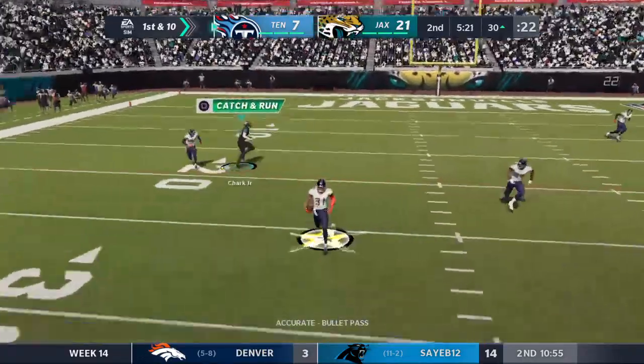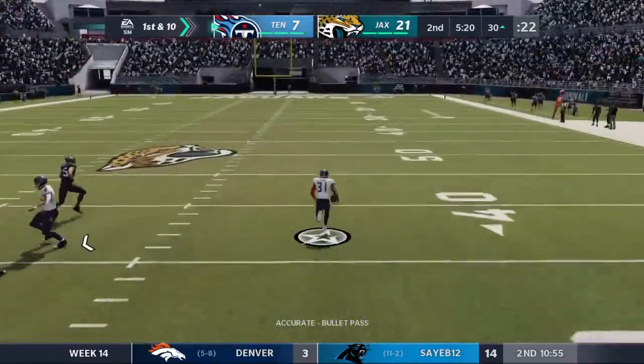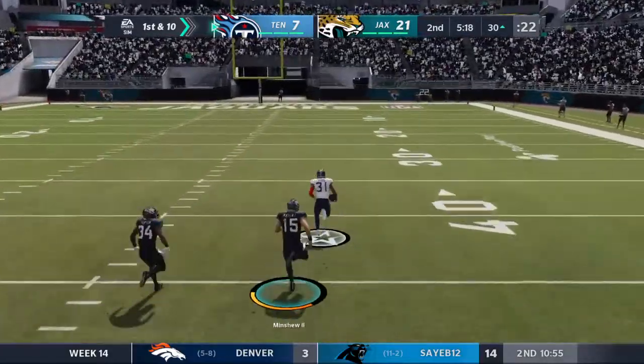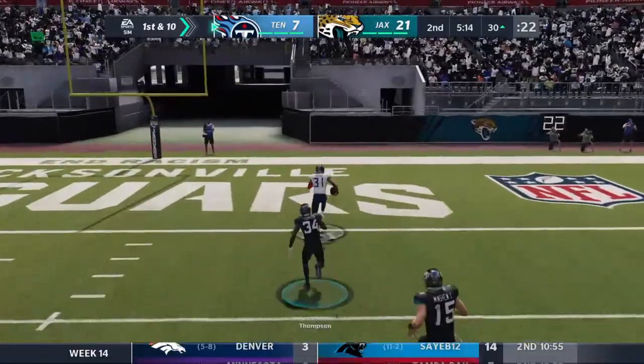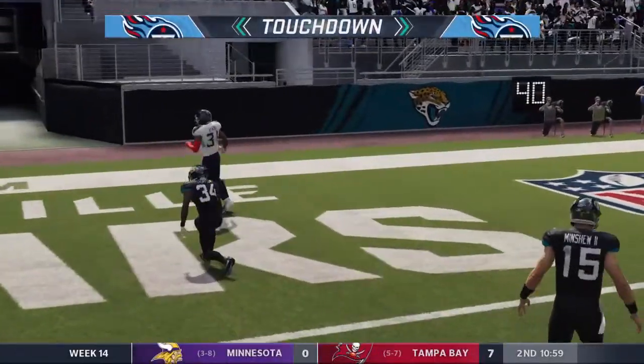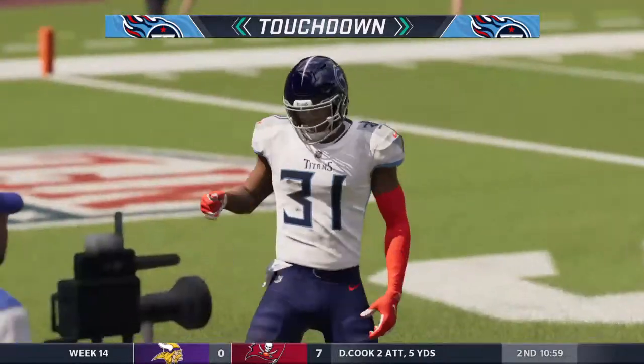They're trying to find Chark, but it's intercepted. Picked by Kevin Byard. The 40. The 20. 10. And he will take this one home. It's a touchdown. Tennessee.